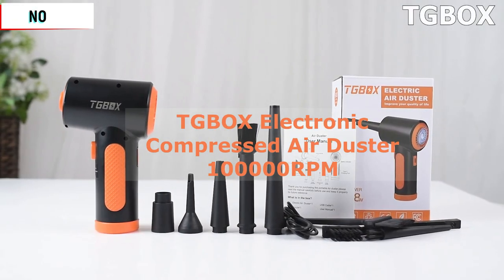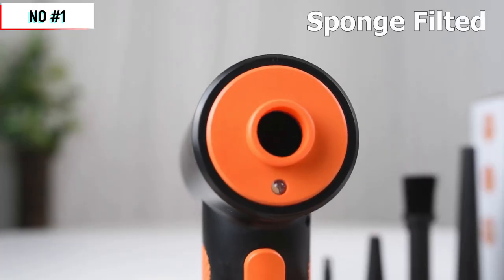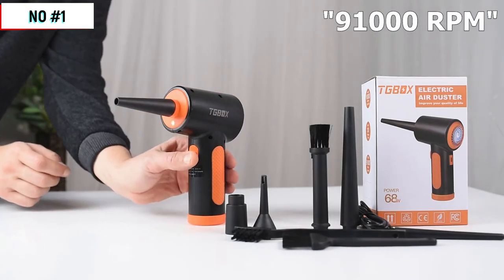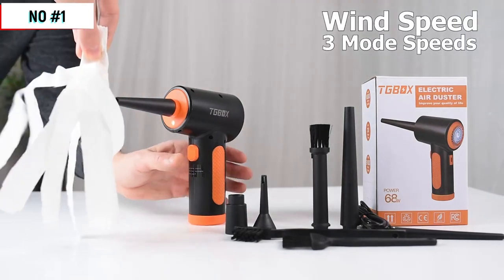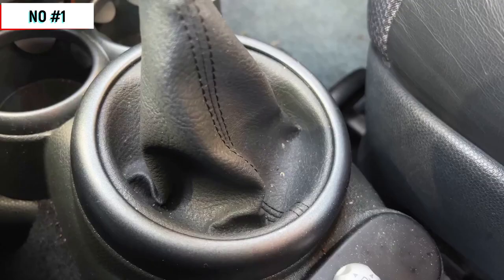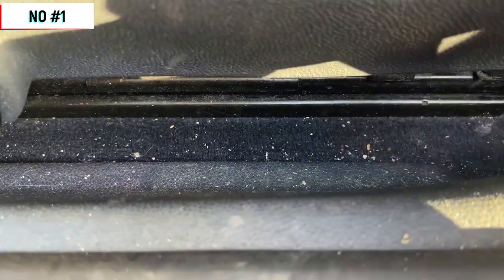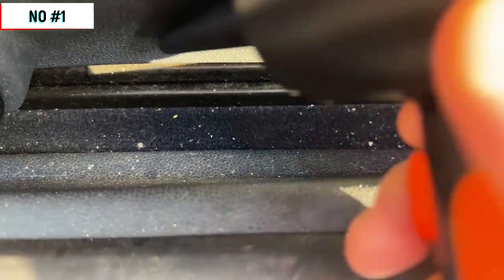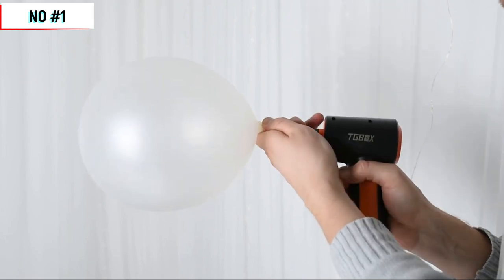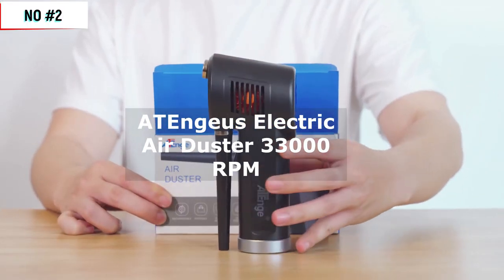Number 1. TG Box Electronic Compressed Air Duster 100,000 RPM. Number 2. Atengius Electric Air Duster 33,000 RPM.